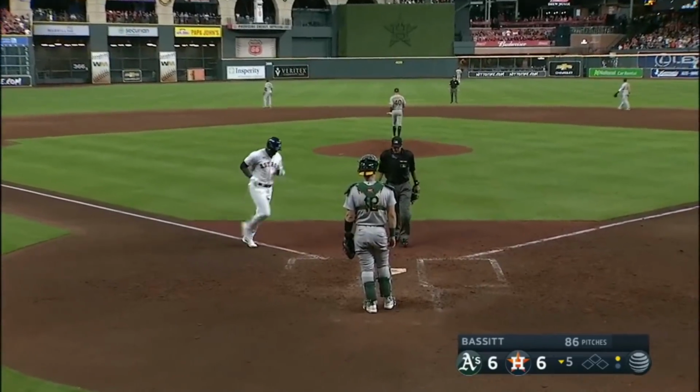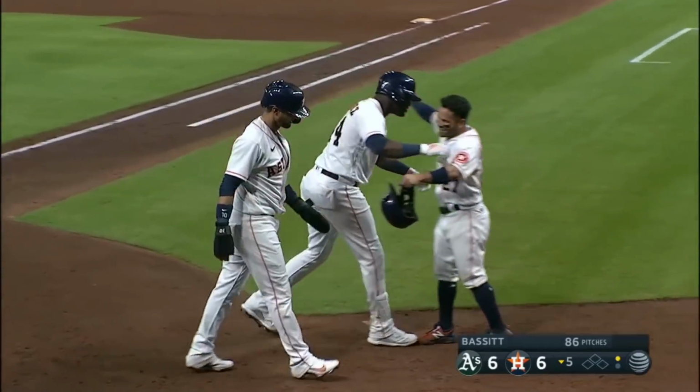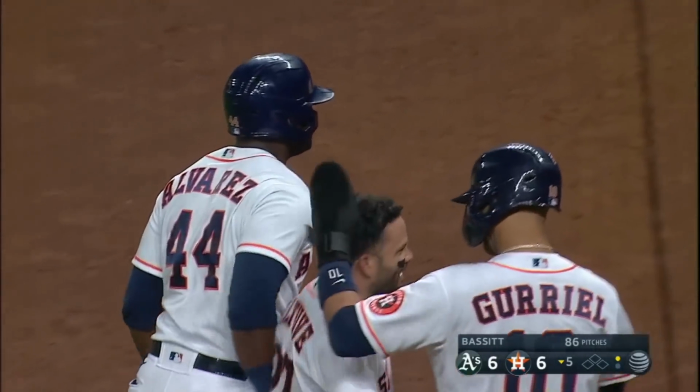Baby Jordan's dad is having himself a game in his first game back from paternity leave. There's a new Big Papi in town.